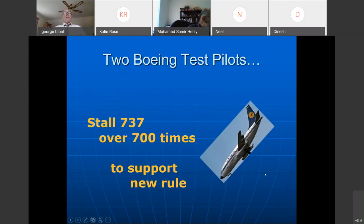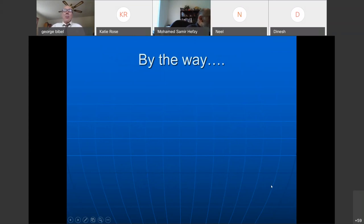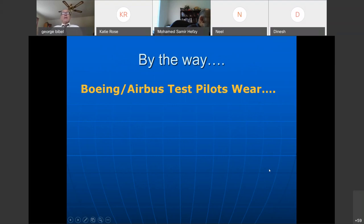And as part of this effort, a couple of Boeing test pilots stalled the 737 over 700 times to support the new rule. NASA took a different approach and decided they could simulate these stalls with wind tunnel tests and CFD. The CFD could not do it by itself. And I'd also like to mention, when they do stall testing, pilots wear parachutes.